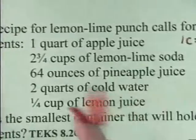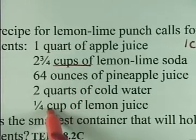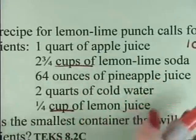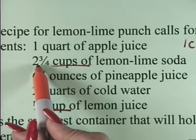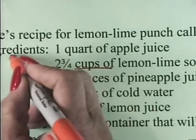So we'll remember that. And I'm going to convert these cups. Here's cups here, and here's cups here. This one's already in ounces. Now, if 1 cup equals 8 ounces, how many ounces are in 2 cups? 16. So I'm going to put that little 16 over here.